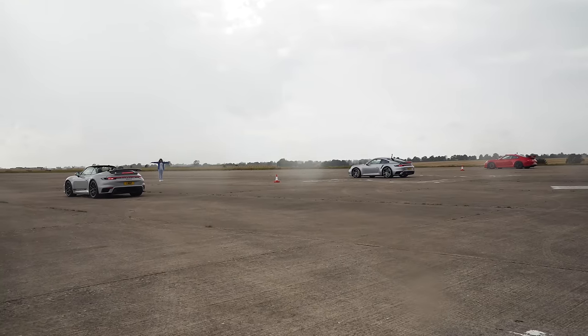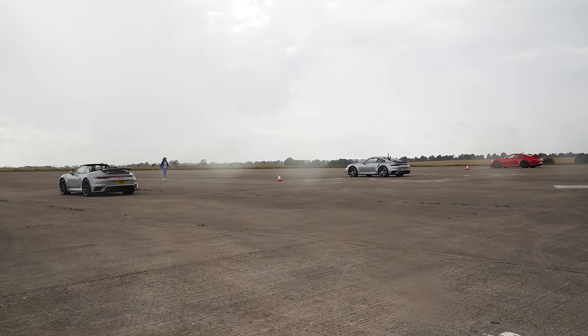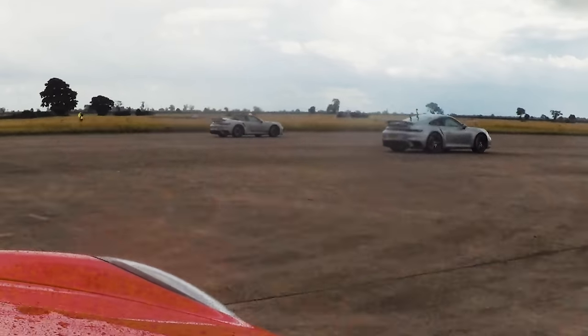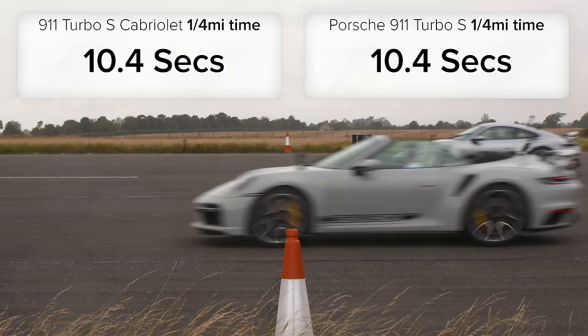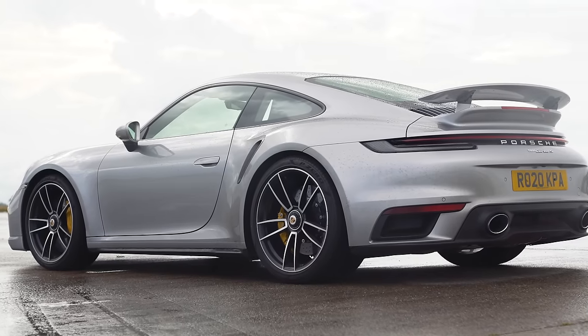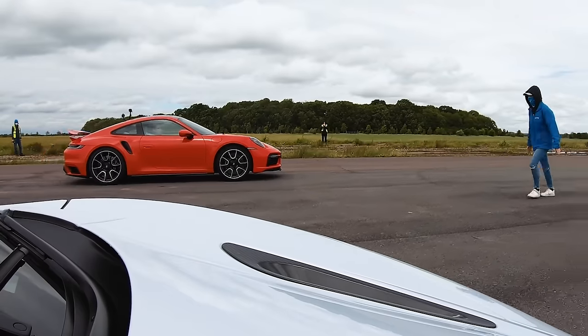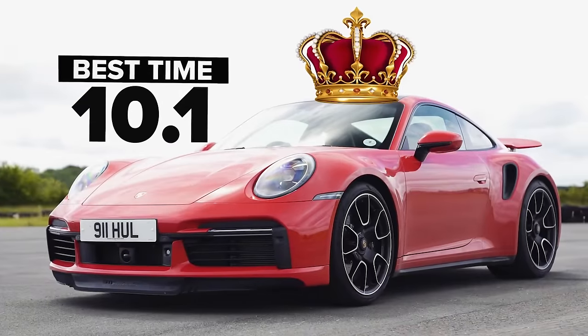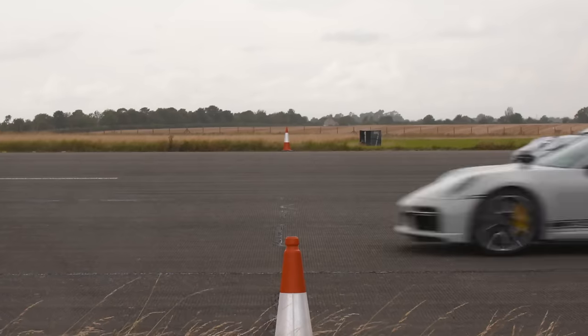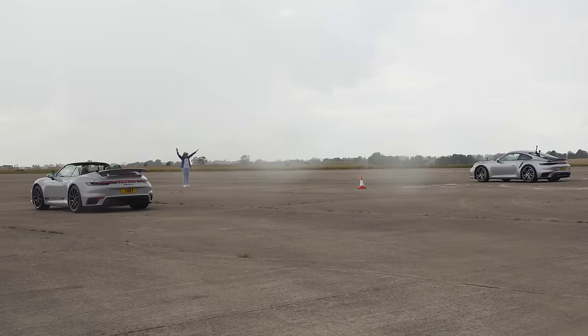So then, what exactly happened? Well, the Turbo S Cabriolet and the Coupe both completed the standing quarter mile in 10.4 seconds, which is only 0.3 of a second slower than the best time we've previously had from a Coupe in the dry. The freeze frame shows that in this race, the Cabriolet managed to just beat the lighter Coupe thanks to a slightly better start.